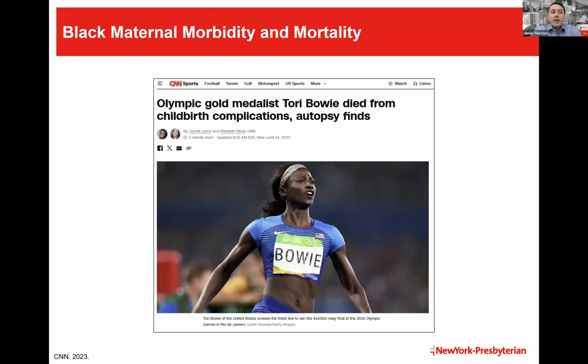And for a long time, I think this was overlooked, both postpartum care, but also Black maternal morbidity and mortality specifically, and the disparity in care. I think something unfortunately that brought it to the public's attention was when Tori Bowie, who was an Olympic runner who had won a gold medal in the 2016 Olympics, died of childbirth complications in her 30s at home, not receiving care, and unfortunately passed away alone due to eclampsia.